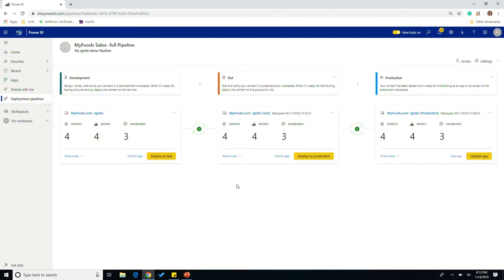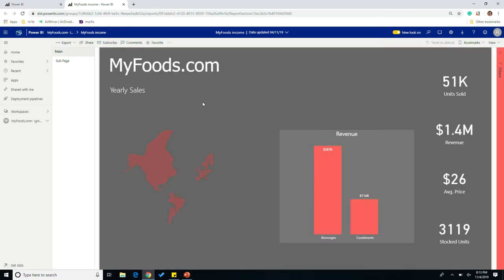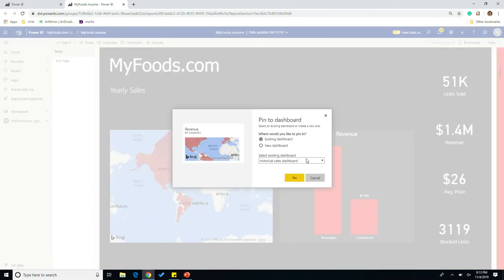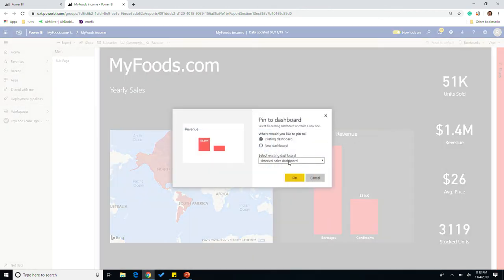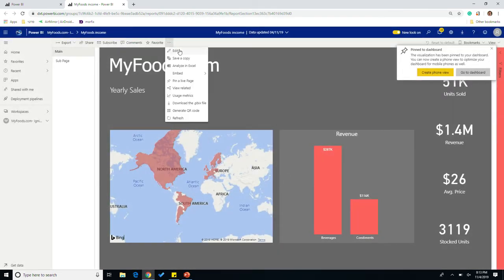Now all the content is copied across all the 3 slots, and you see that the indicators are green. Now, let's pretend that I'm working on my new version for that workspace, right? Let's go and make some changes. So I'm going to choose a report. Okay, let's say that I've got some customers asking me to pin more visuals into the dashboard, so I'm going to pin this visual, and I'm also going to pin this visual to another dashboard. Great, and let's make changes to this report as well. Let's go in edit mode.